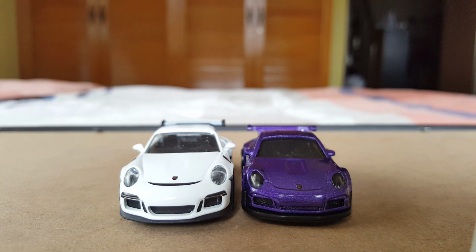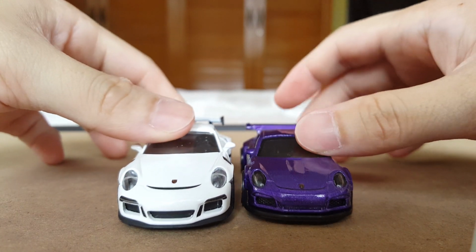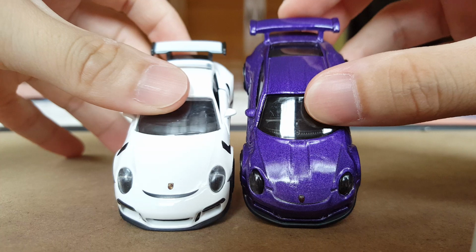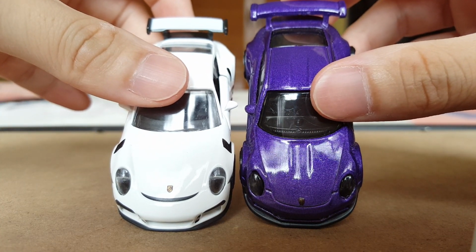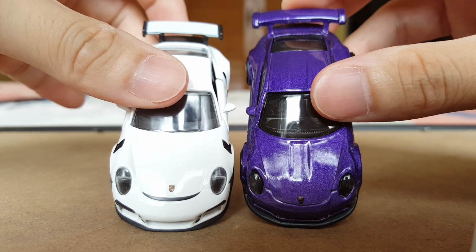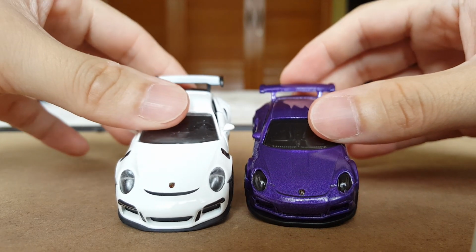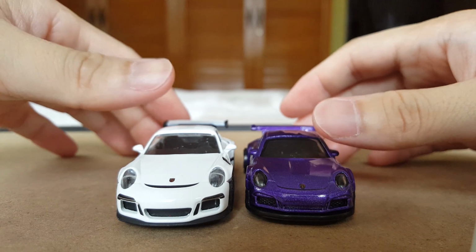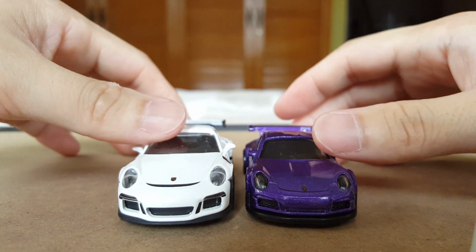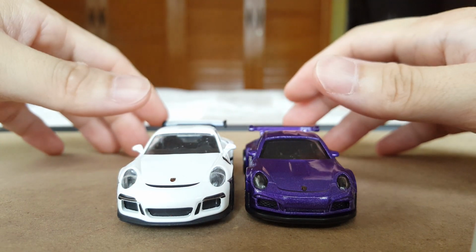In terms of the front profile of these two models, what I do like about the headlamps is that both Majorette and Hot Wheels have given them plastic headlamps instead of painting them. In terms of the details, I would have to give credit to Majorette because it does have just that additional detail inside of it.